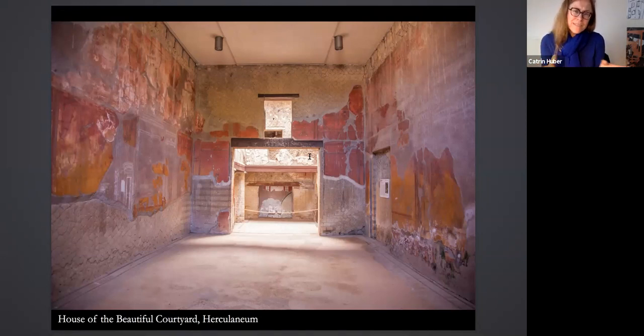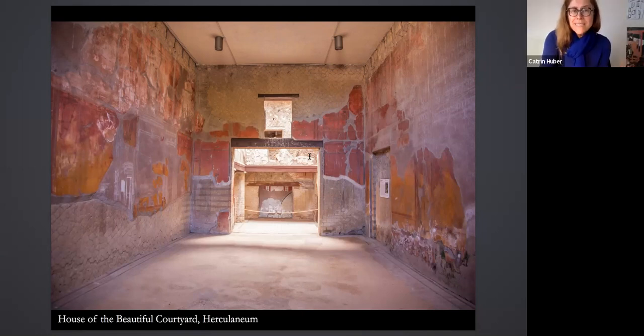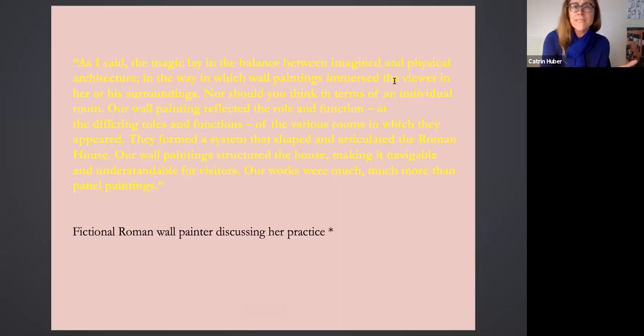And what we did for Expanded Interiors Restaged is that we took quotes from this fictional conversation from the Roman wall painter to frame the whole of the exhibition. The first one is, for me, a key quote. So the Roman wall painter says, "As I said, the magic lay in the balance between imagined and physical architecture, in the way in which wall paintings immerse the viewer in her or his surroundings.